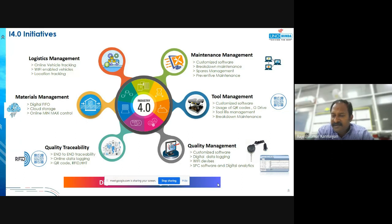And we use Wi-Fi devices to capture the data. Separate data called SPC data is there, and data analytics is being used here. This is how the manufacturing setup and the digital skills are. I mean, these are all the end user platform.